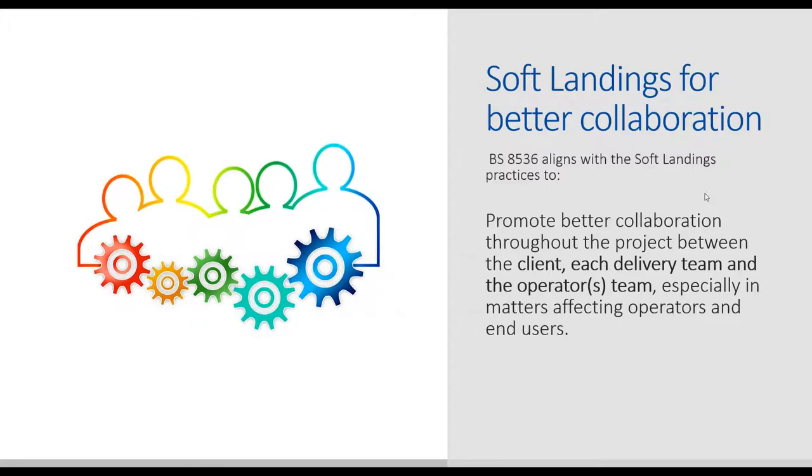BS 8536 has been structured based on the soft landings process to promote better collaboration throughout the project between the client, each delivery team, and the operators team, especially in matters affecting the operational performance of the building. Next slide, please.